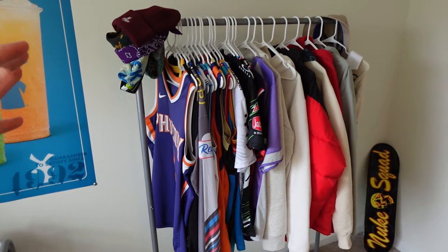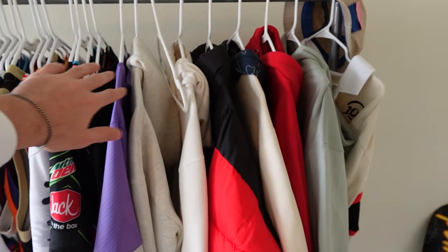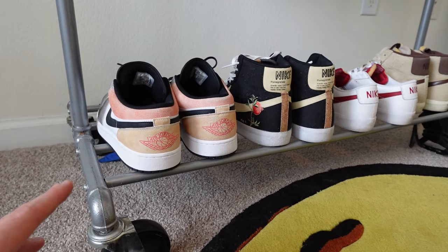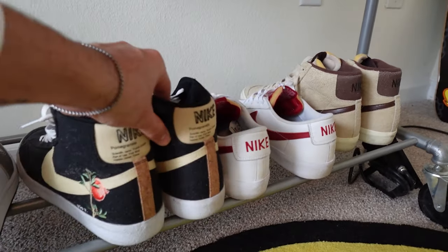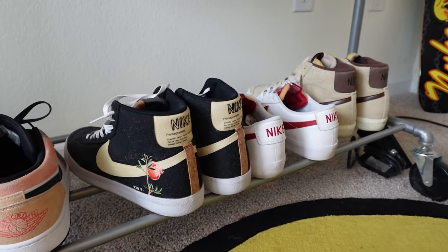Over here on the back wall behind stream, we got some of my jerseys and then just some esports hoodies. Down here, we got the shoe drip. We got some Jordan 1s. And a few different blazers. These are probably my favorite. These boys have been sitting here, they're getting a little dirty. But the pomegranate blazers, they're so sick.